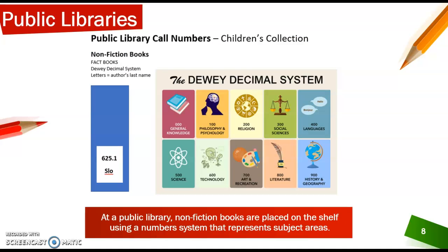If you're looking for a nonfiction book or a fact book at the public library, they use the numerical Dewey Decimal System. That means that all of the different numbers on the books are broken down into different subject areas. The book over here with the call number is train books that are about facts. So it's not a fiction book about trains or just a story about trains. It's actually probably going to have real pictures of trains and real facts about them as well. So you'll see it starts with a 600 number, which falls into the technology field, but it's 625.1, which is in the subject area for trains, and the SLO stands for the author's last name.